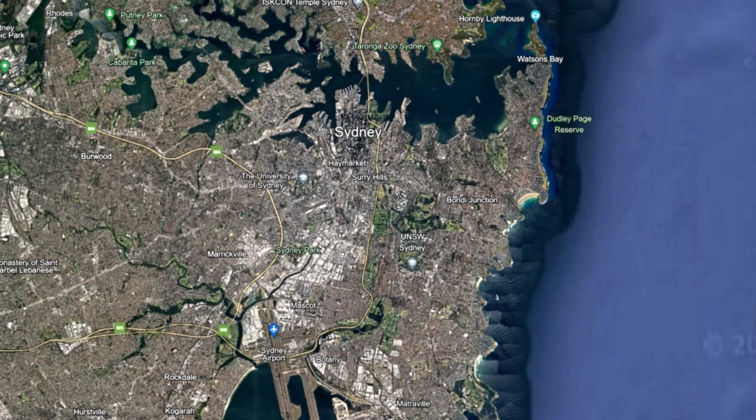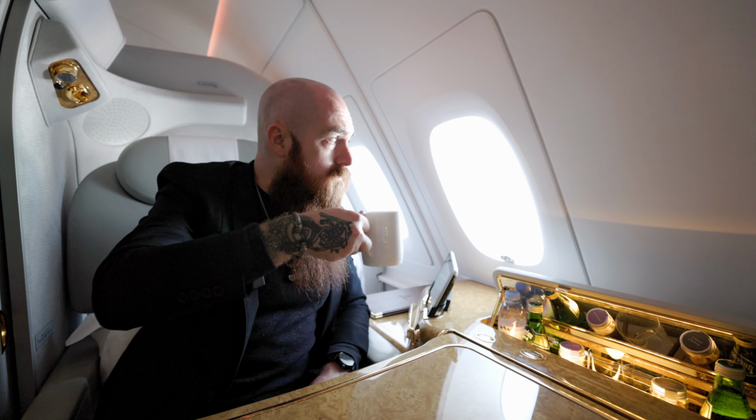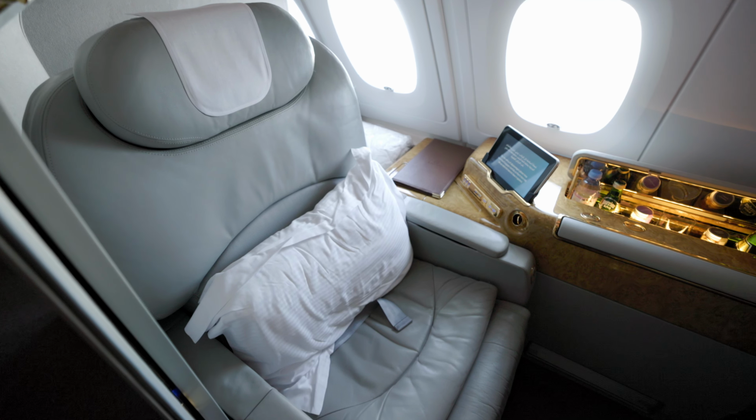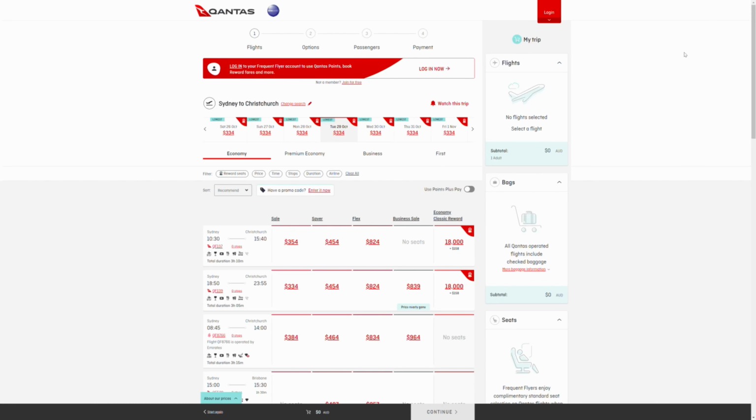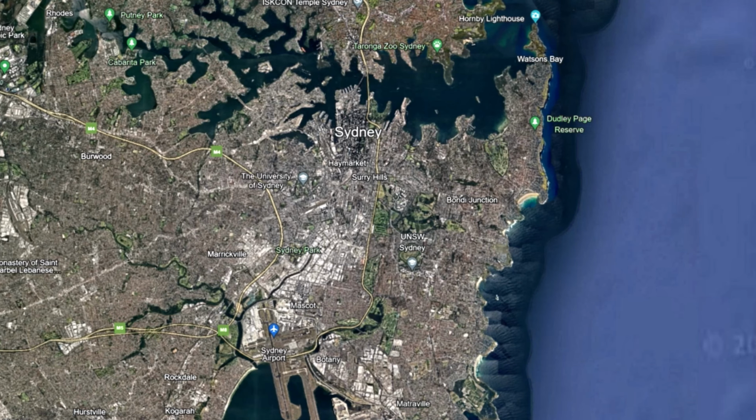Alright, we're taking a once-in-a-lifetime flight. That's right, we're flying from Sydney, Australia to Christchurch, New Zealand on one of the most luxurious flight experiences. And stick with us as we tell you how much this flight costs and how we got to do this. But for now, let's head back to the airport.